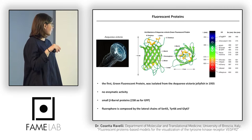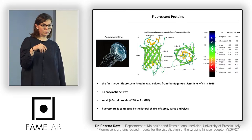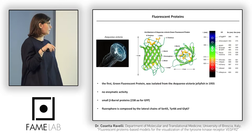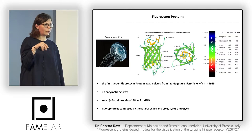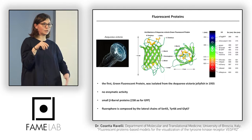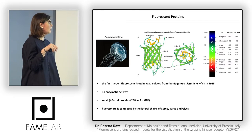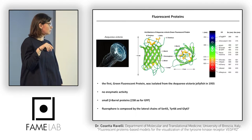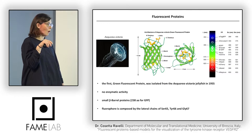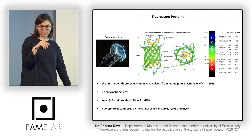After the discovery of GFP and other natural fluorescent proteins, molecular engineering gave rise to a lot of fluorescent proteins that span all over the visible wavelengths. So now when we use fluorescent proteins in research, we can choose the color we prefer to see under the microscope.